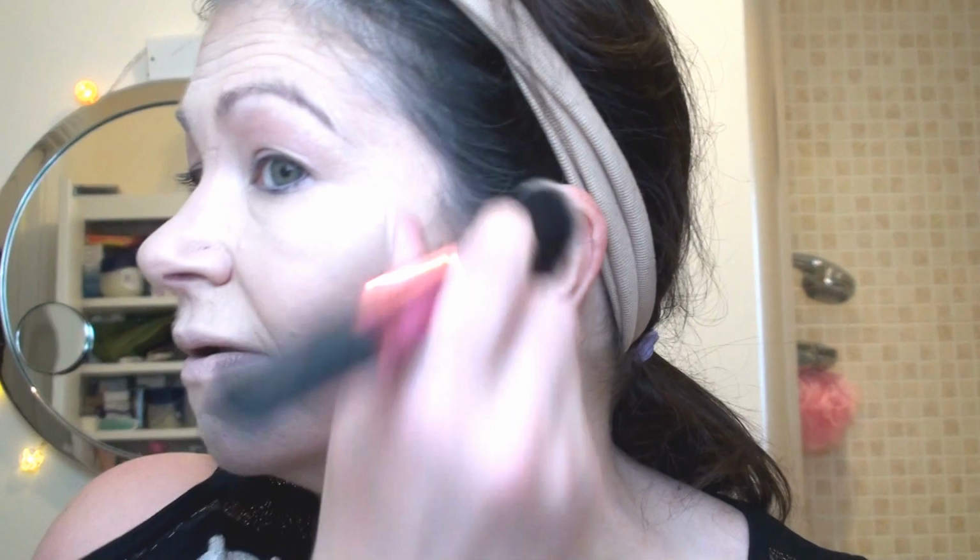You're probably wondering why I haven't put finishing powder on. And it is purely because I don't want to be too caked up. Because I have concealer and I have my setting powder on there and contour, and two lots of foundation, I don't want to overdo it. So I'm not doing it, I don't want a powdery look, I want a dewy look today. So we just blend that all in.